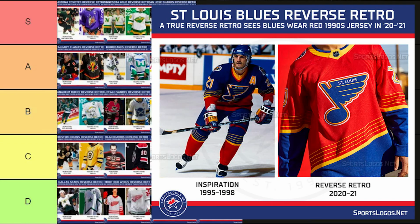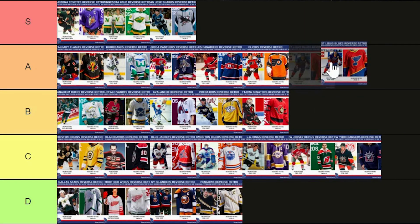Up next we have the St. Louis Blues. It's visible, I'll give them that. But in all seriousness, I kind of like this design. I like the use of the really thin stripes. They're one of the only teams that has those really thin accents, and I think it looks really nice. I also like how it's at an angle rather than being perfectly horizontal, and I think the color combination works really well. All in all, I'd say this is an A tier jersey.